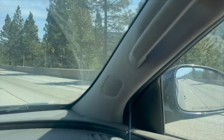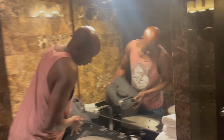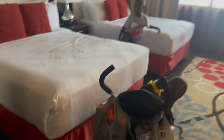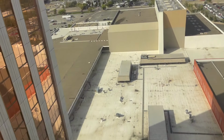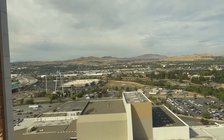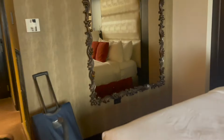Okay guys, we made it. Babe, the bathroom, same as last time. The kids. And the view. Oh, we got the pool view. No pool view this time. No. But we're here and we're about to get going. So I'll talk to you guys in a second.